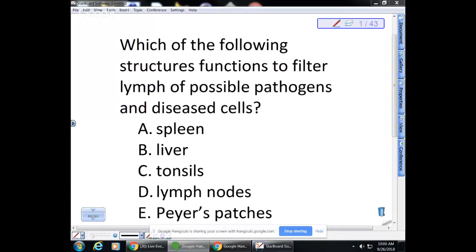So this is an example of a possible quiz question that could appear on a quiz or actually on the midterm or final. What do you think is the correct answer to this question? Lymph nodes, right? Remember that we have this system of lymphatic vessels that goes throughout the body and is associated with capillaries, and it picks up that extra fluid that's lost at the capillaries and then transports it back towards the heart, the neck region.